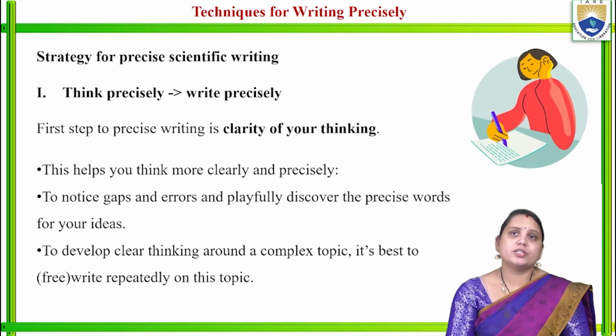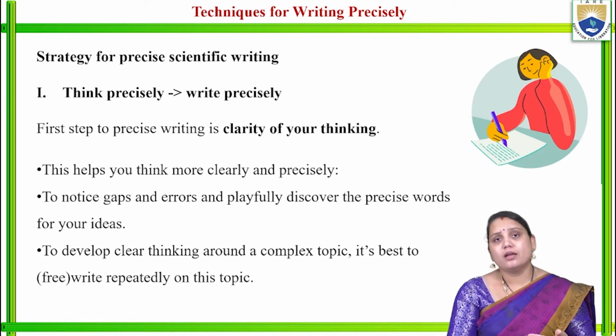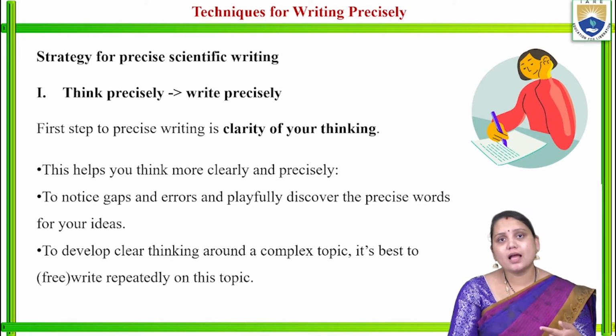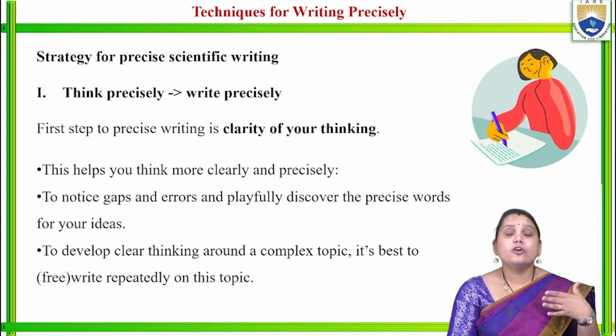Next, what is the strategy for precise scientific writing? You are all going to be future professionals. Taking a lot of time, sitting at a place, planning and writing many pages will surely make you feel tedious. So, inculcate the habit of writing precisely. When you are preparing your documentation or giving a PPT presentation, write precisely so that your thoughts, expressions, information, understanding and views are rendered easily to your audience.